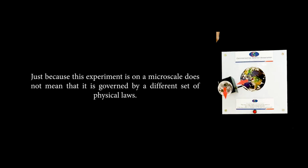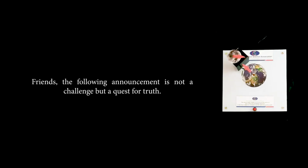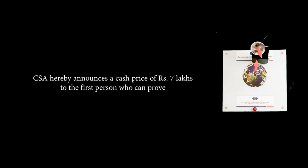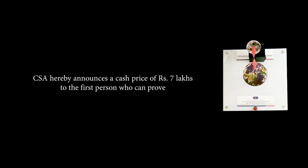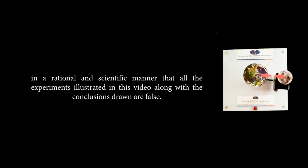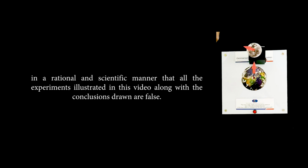Friends, the following announcement is not a challenge but a quest for truth. We repeat, it is not a challenge but a quest for truth. CSA hereby announces a cash prize of ₹7 lakhs to the first person who can prove in a rational and scientific manner that all the experiments illustrated in this video, along with the conclusions drawn, are false.